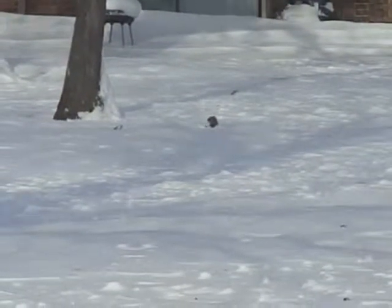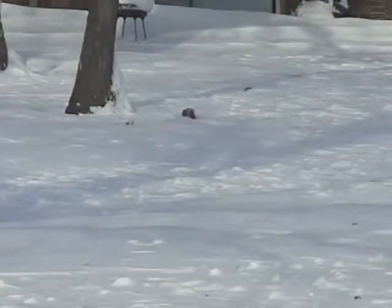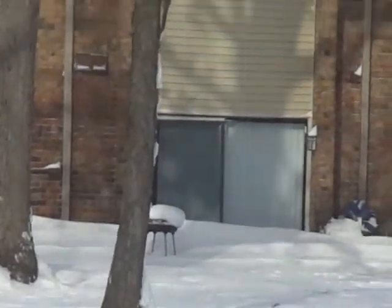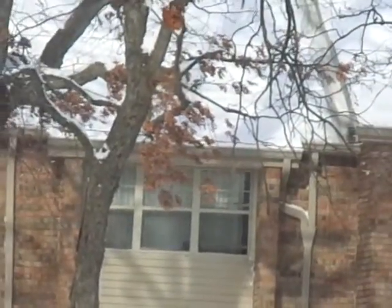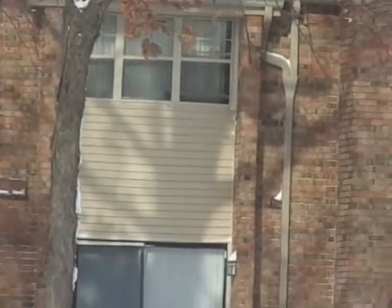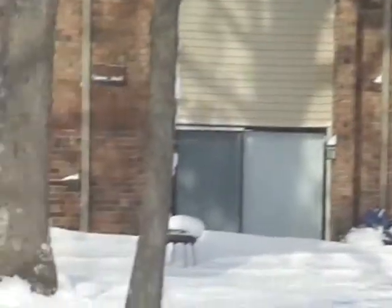Just barely see the head of the peekaboo squirrel. They must have tunnels. There he goes. He's going back up the tree. They come down, forage for some acorns or nuts that they have buried. And then they go back up to the tree and sit on a branch and eat them, usually.